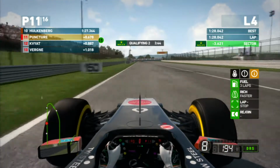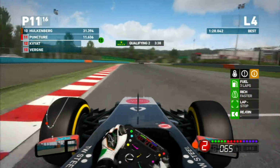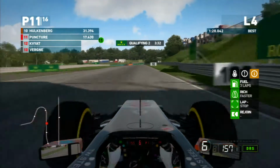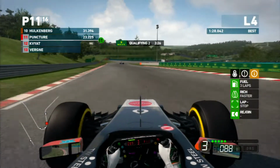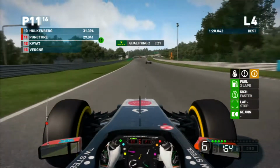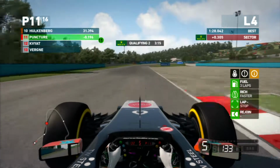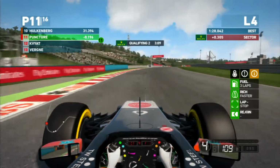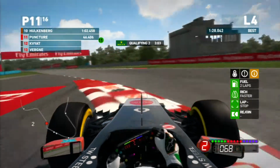So far, our best lap has only gotten us to 11th place. But we used the set of option tires from qualifying 1, so we put a new set of tires on and see if we can improve and try to get into qualifying 3. I like the track here, but I don't seem to be very good at it. I don't know why. It's not like I hate the track. It's just I'm not very fast at it.